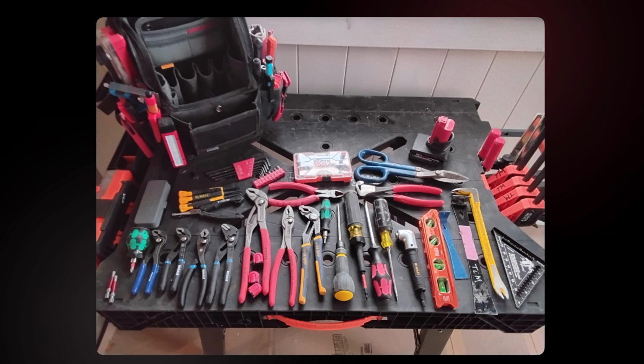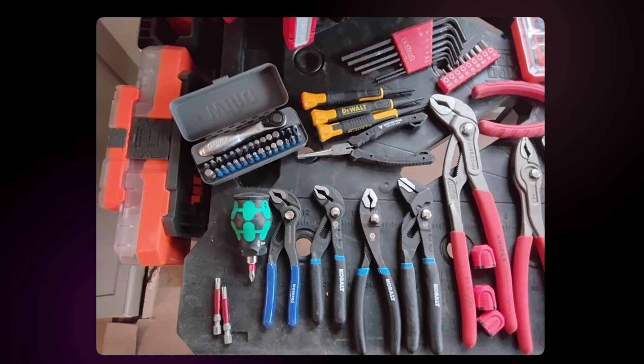I think that's the Klein Mod Box table as well. So he's got a good mix of all sorts of tools, which you're going to end up having if you like good tools. Not every brand makes the best of everything. So now we'll zoom in here some. He's got the Wiha little ratchet set with the bits. My buddy's got that, absolutely loves it.